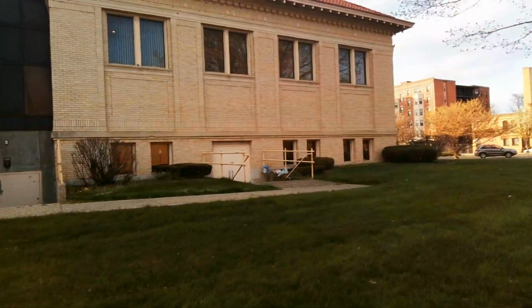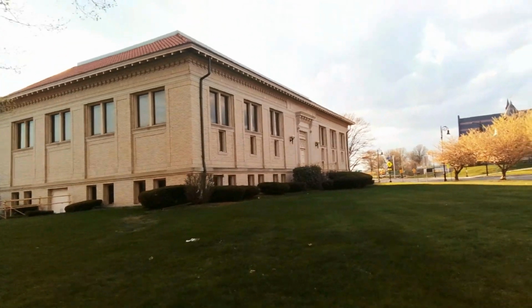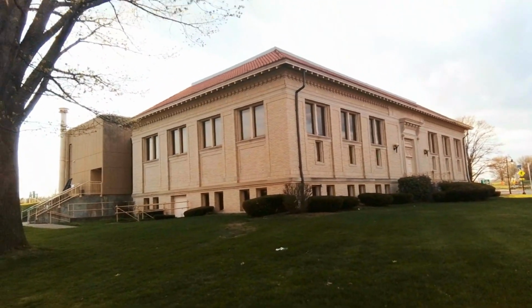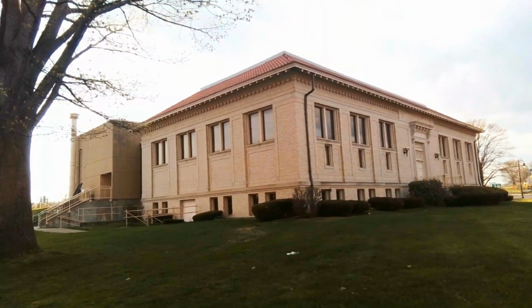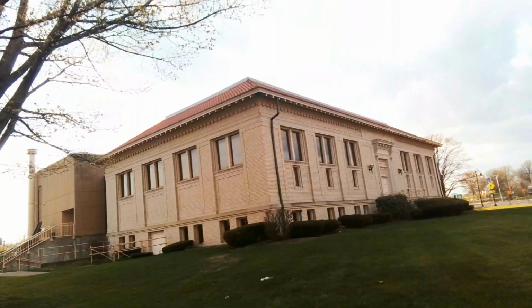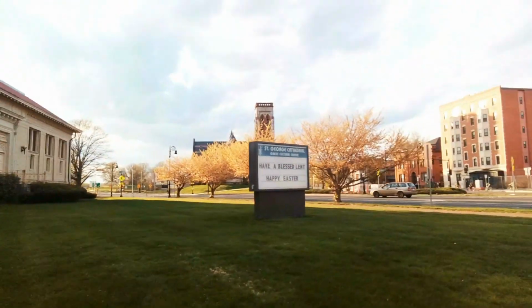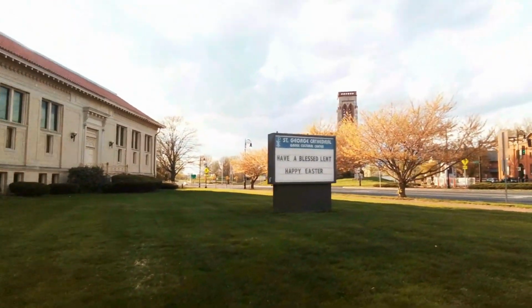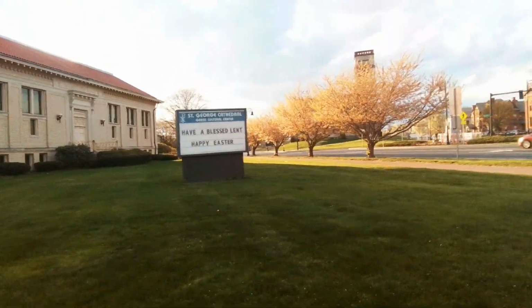So finally we're alongside the Memorial Square Library. Okay, we're now alongside of the library itself. It's made out of nice cream colored bricks in a nice classical style. It has wonderful details along the roof line. And like the sign says, it's now the St. George Cathedral Greek Cultural Center.